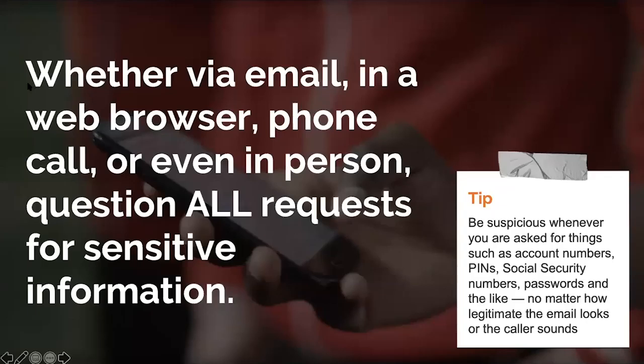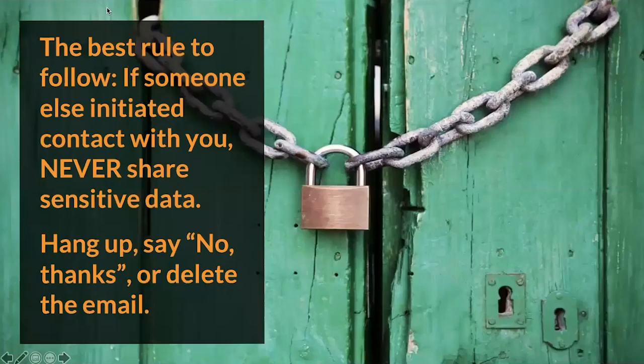So, whether via email, in a web browser, phone call, or even in person, question all requests for sensitive information. You should be suspicious whenever you are asked for things such as account numbers, PINs, social security numbers, passwords, and the like, no matter how legitimate the email looks or the caller sounds. The best rule to follow is, if someone else initiated contact with you, never share sensitive data. You should hang up and say no thanks, or just simply delete the email.